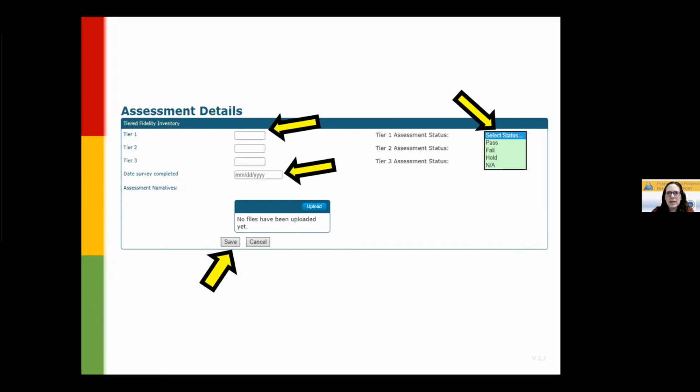So that's your pass-fail indicator. And then I see a question also, if you only have tier 1 of the TFI because you're not ready to apply for recognition for tier 2 or tier 3, I believe, and correct me if I'm wrong on the back end on PTRAC, Tina, but you can leave that blank for tier 2 and tier 3. Just don't put anything if you don't have anything. You're not required to fill that in. You can leave that blank.